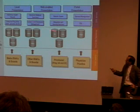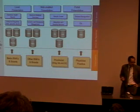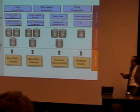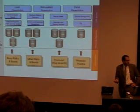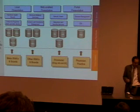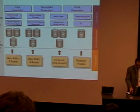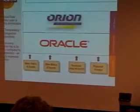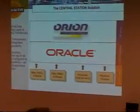And then at the top, an electronic health services layer that includes a number of different applications. As we indicated, the key, we feel, is this layer here, where you need data transparency, data integration, and interoperability. And certainly from the solution, the central station solution, that is the Oracle product. And at the electronic health record layer, it's the Orion set of applications and products.